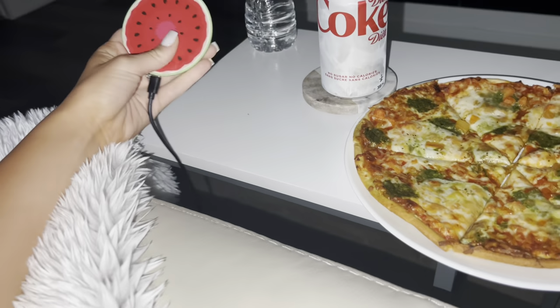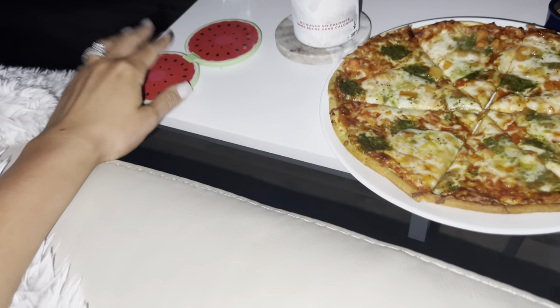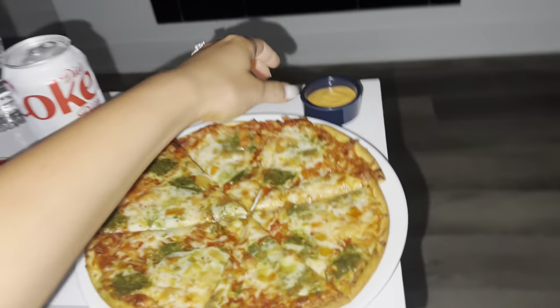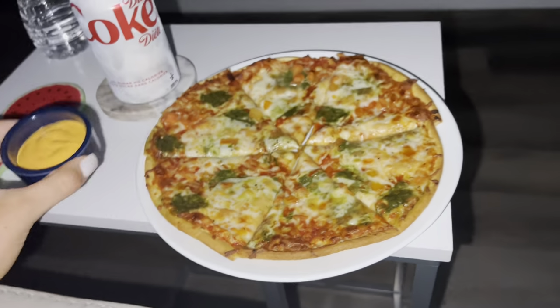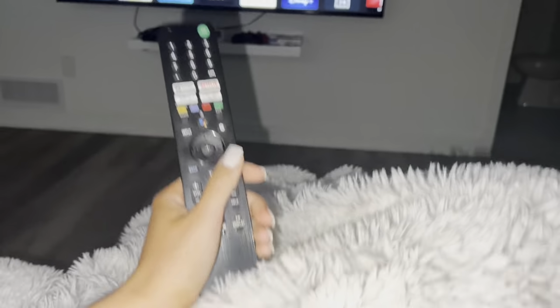And this is actually a charger, so I always keep this down here because the couch has a USB port and I can charge my phone, so I just put it on here when I need to charge it. And yeah, that's my little dipping sauce. Waiting for Jay. I'm gonna find us something, and yeah.